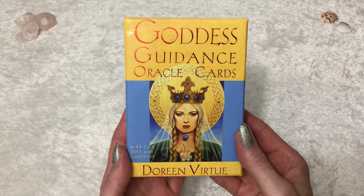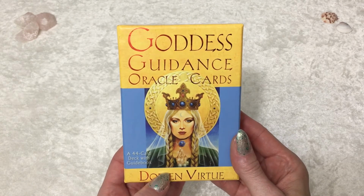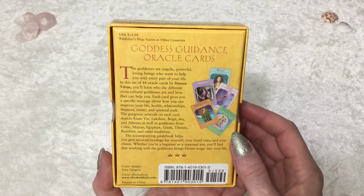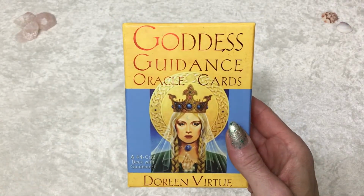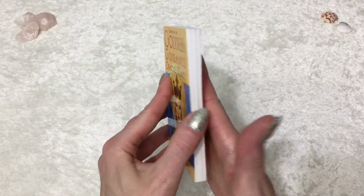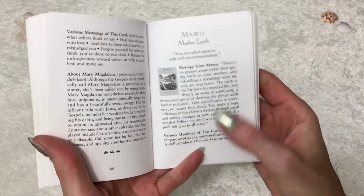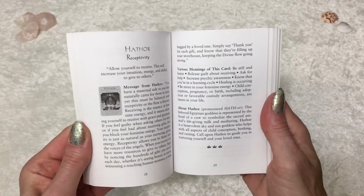One of my favorite goddess decks is Goddess Guidance Oracle Cards by Doreen Virtue, who has now retired from doing these oracle card decks. I got this 2006 maybe, long time ago. It's one of my first oracle card decks in general. Fell in love with it. Hay House comes with the typical Hay House booklet that gives you a message from the goddess, various meanings of the card, and about the goddess. So you are learning about the goddesses and getting a message.